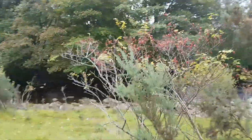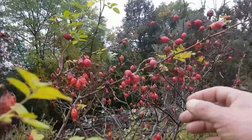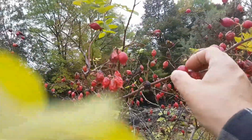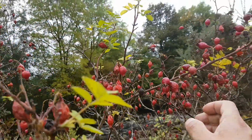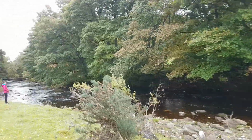More rose hips, the size of them. A little bit soft and mushy then. Not the best. Right, let's carry on this way.